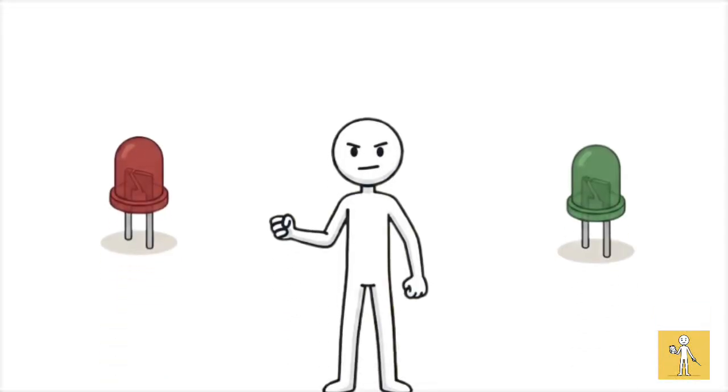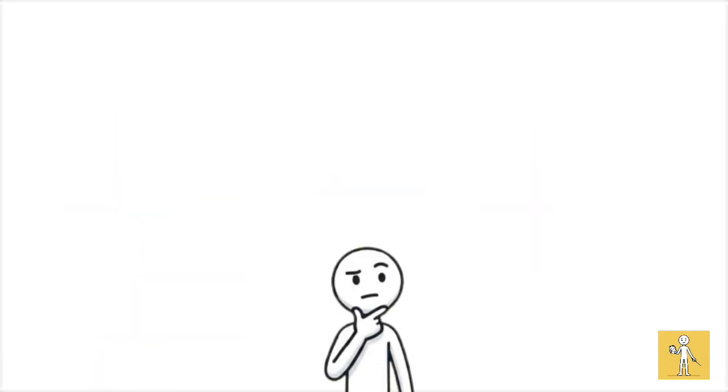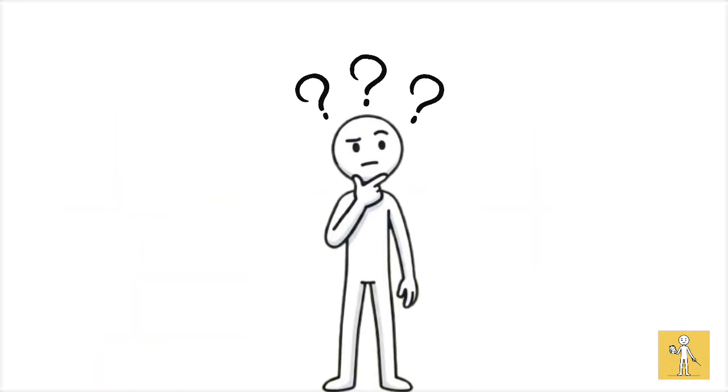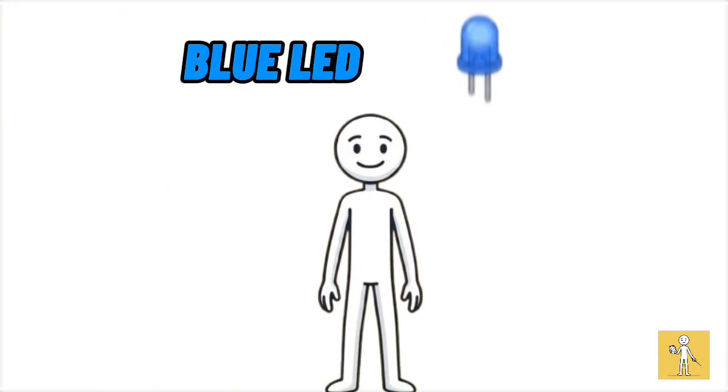Red and green LEDs had already been created, but one color was still missing: blue. Scientists tried for years, but every attempt failed. Creating a blue LED seemed almost impossible.